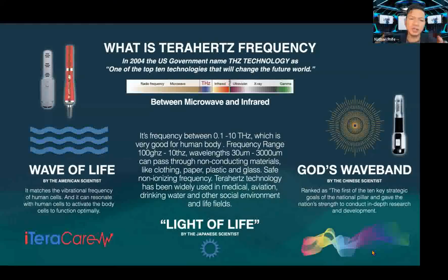Because this was discovered in the 1980s by the American scientists. They call this wave of life. Why? Again, it matches the vibrational frequency of the human cells. Japanese scientists, they call this light of life. Why? Because again, it has powerful effect in the physical body's health. And the Chinese scientists, they call this God's wave band.